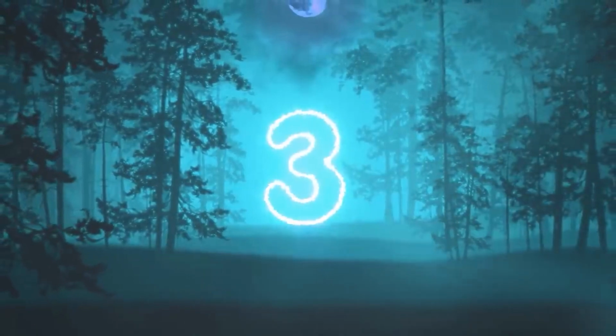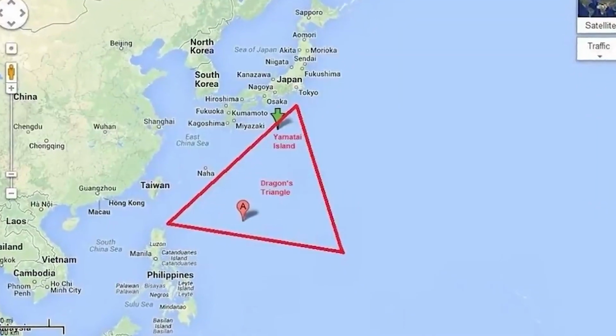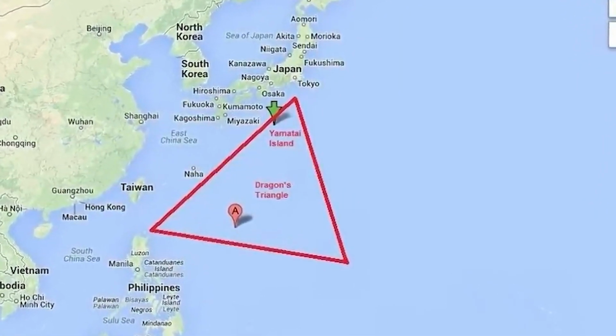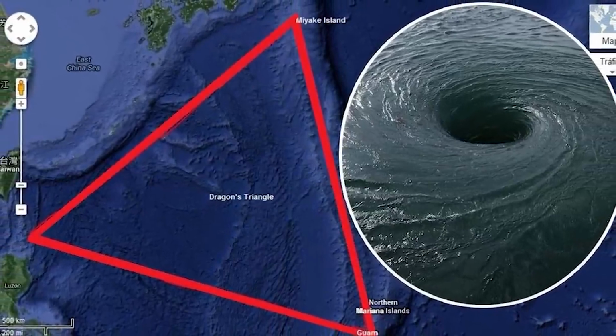Coming in at number 3, we have the Dragon's Triangle. The Dragon's Triangle, or the Devil's Sea, or the Pacific Bermuda Triangle, is an area where a number of different ships and military vessels have gone missing, which is why it's considered the Pacific Bermuda Triangle. Fun, not so fun fact, it is considered one of the most dangerous marine locations around the world.